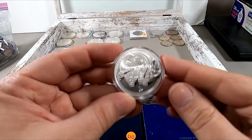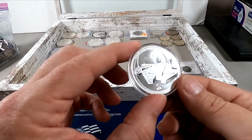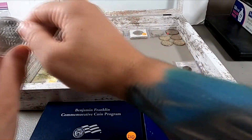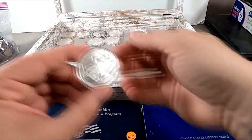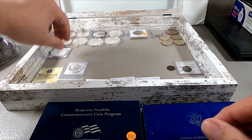This is a really cool one. This is the $2 Elizabeth Millennium Falcon. I'm a huge Star Wars fan, in case you guys haven't ever noticed. And then we got a bunch of the different stuff in here.